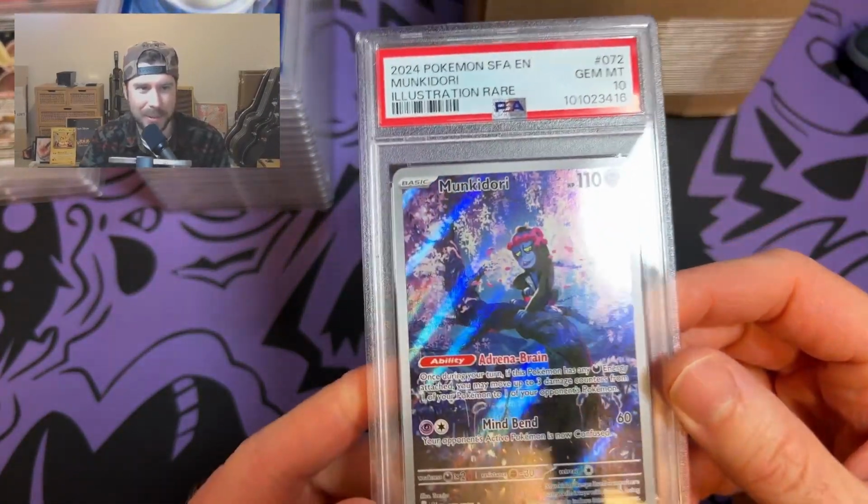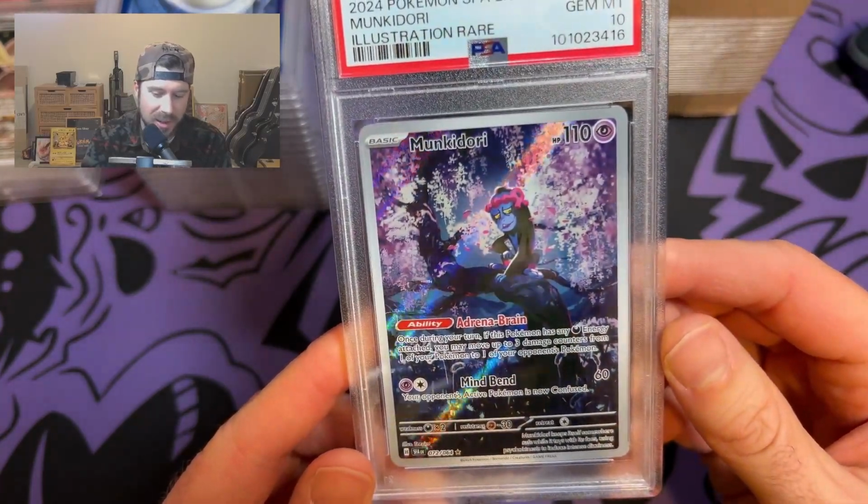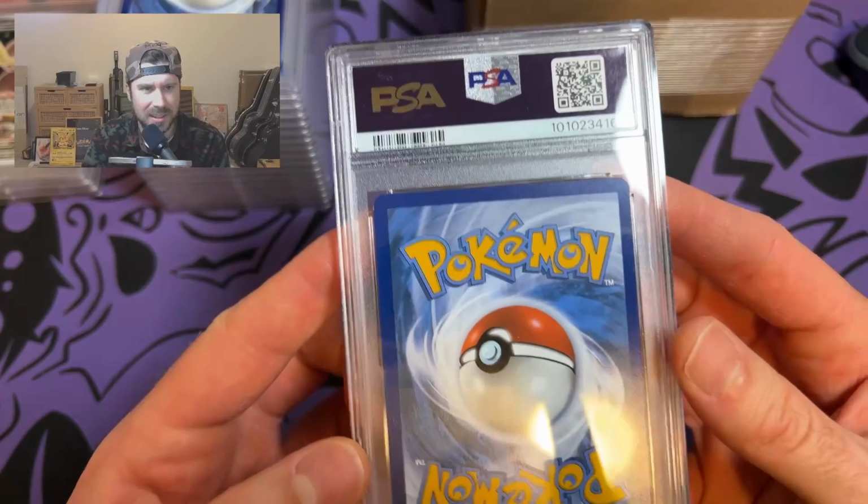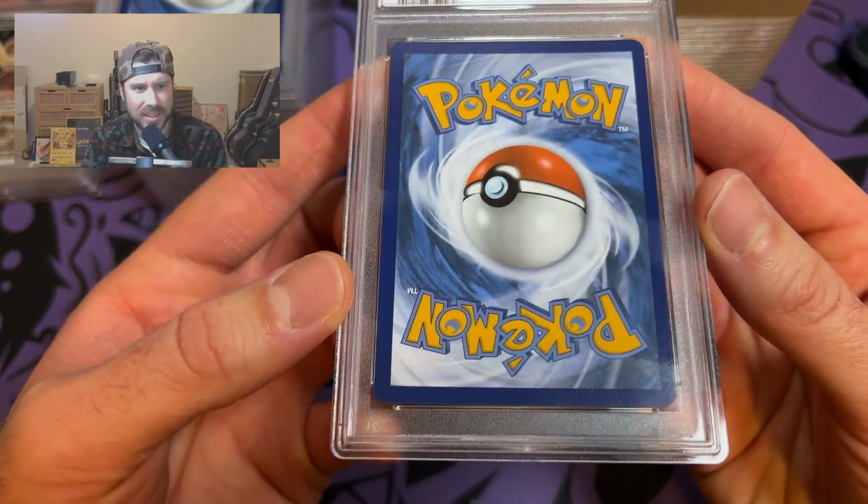Boom, Gem Mint 10. We're excited about that one. This card too, I thought had a really good shot at it. Centering is slightly off, but other than that, it's a very minty card. Corners and edges and everything all look good.